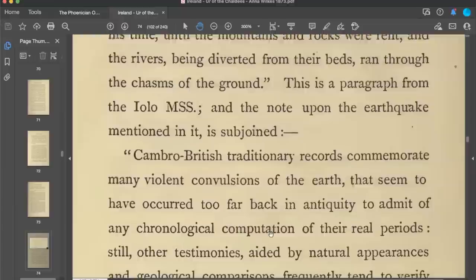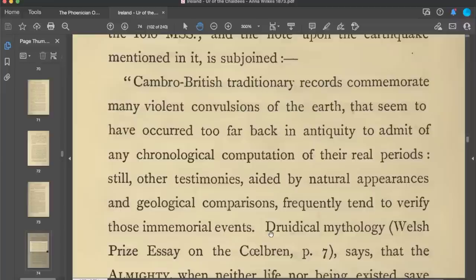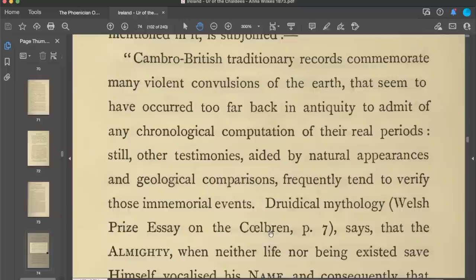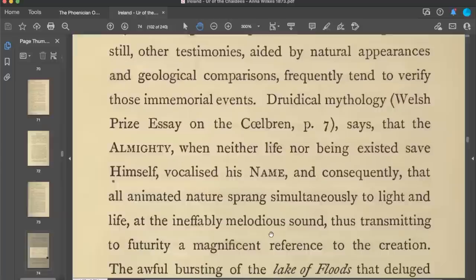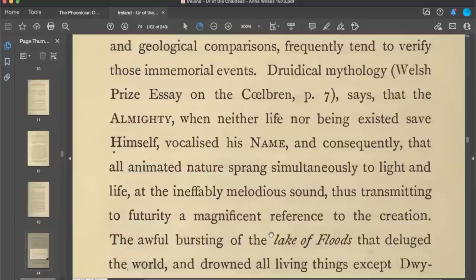Cambro-British traditionary records commemorate many violent convulsions of the earth that seem to have occurred too far back in antiquity to admit of any chronological computation of their real periods. Still other testimonies, aided by natural appearances and geological comparisons, frequently tend to verify those immemorial events. Druidical mythology, Welsh prize essay on the Coelbren, page 7, says that the Almighty, when neither life nor being existed save himself, vocalized his name, and consequently that all animated nature sprang simultaneously to light and life at the ineffably melodious sound, thus transmitting to futurity a magnificent reference to the creation.